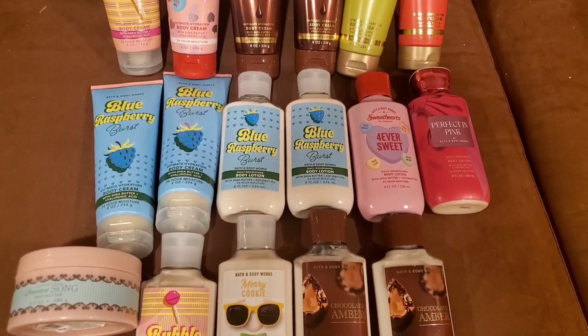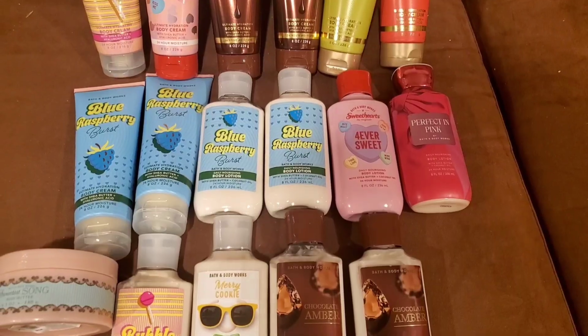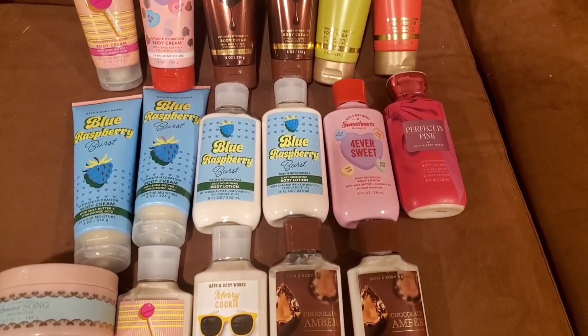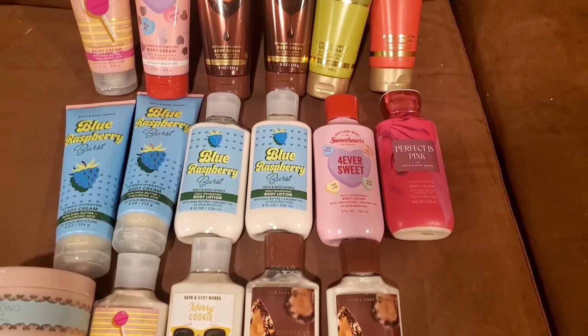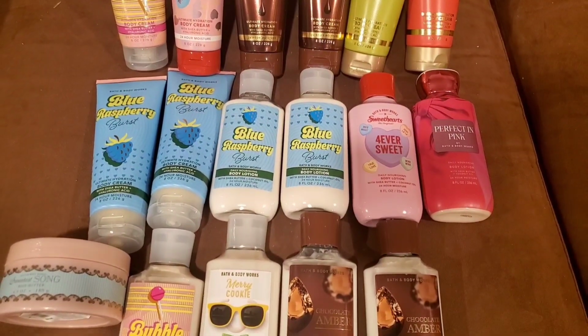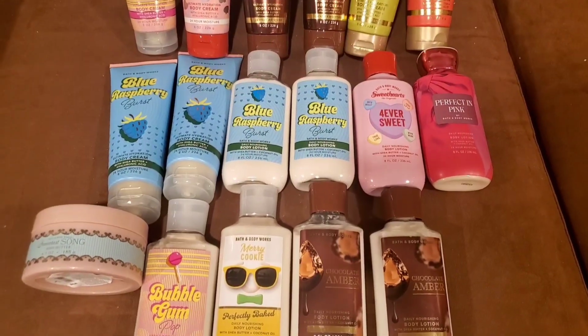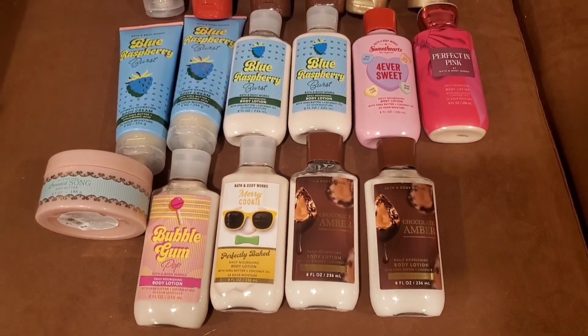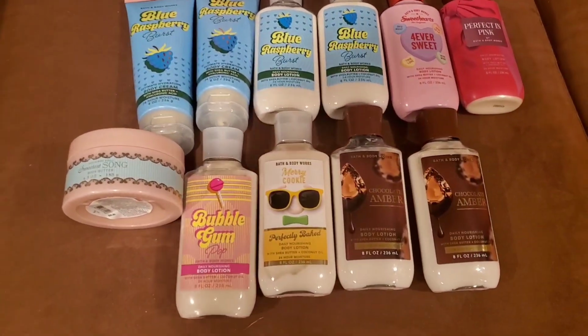2 blue raspberry burst body creams, 2 of the lotions, because I figured maybe they could be sold as a set with the shower gel and fine fragrance mist. Forever Sweet body lotion. My store still had a few of those, so I'm surprised I only had 1 left. I thought I had a few more. Maybe I'll get a couple more. A Perfect in Pink body lotion.